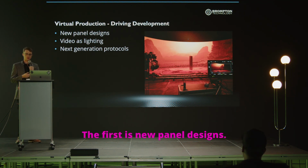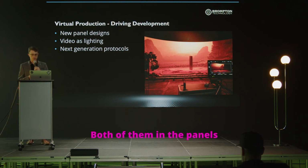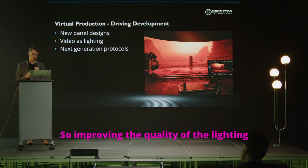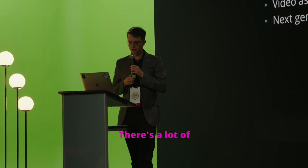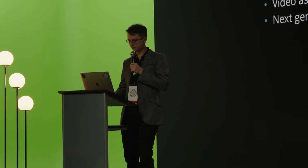The first is new panel designs. So how are the panels themselves actually evolving? What two new technologies are coming along? Both in the panels themselves, the drive systems, etc. The second is video as lighting. So improving the quality of the lighting that we're getting from these screens. And the third is next generation control protocols. There's a lot of development in this area which is going to improve a whole load of workflows.